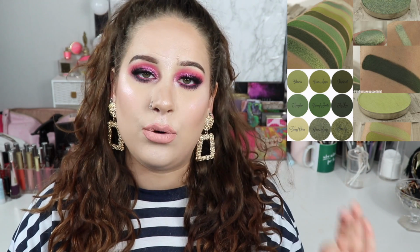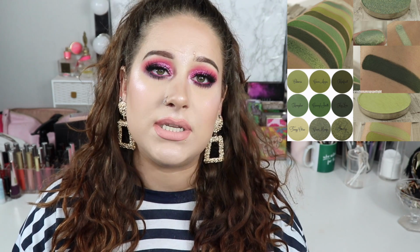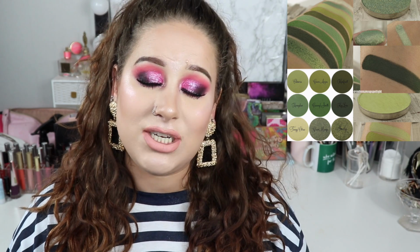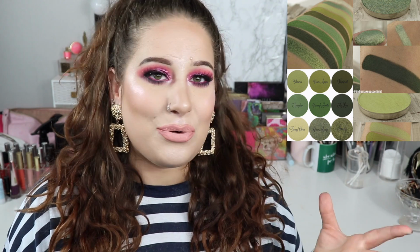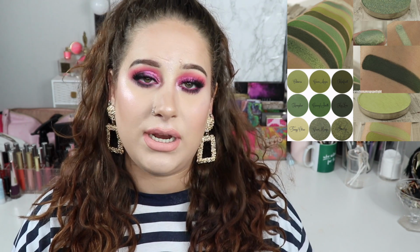Let's talk a little bit indie. This is from Sydney Grace, and they're coming out with a green bundle. This is so beautiful, and these are all single shadows. All green, as you can see, all different variations of mattes and shimmers, and then also lighter greens to darker, mossier greens. I think it's just beautiful, and this is really a green makeup lover's dream. This is already available, and it launches for $33.